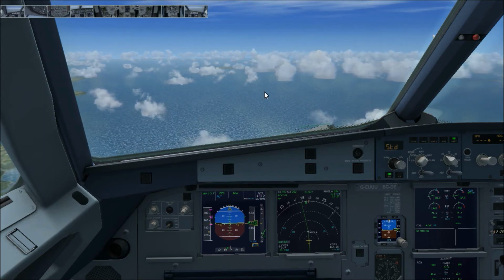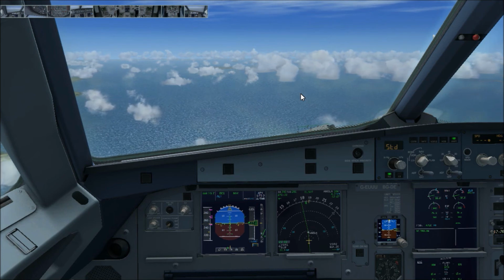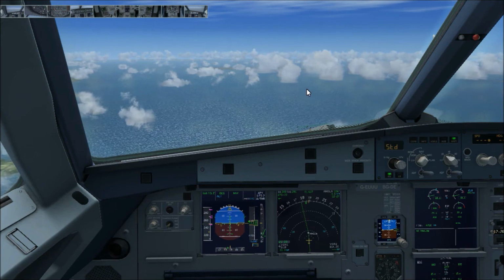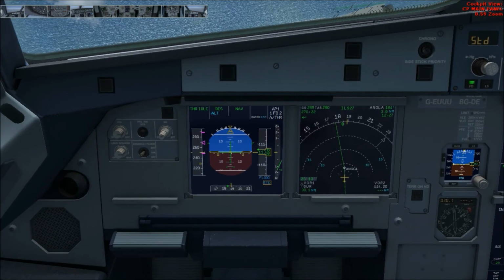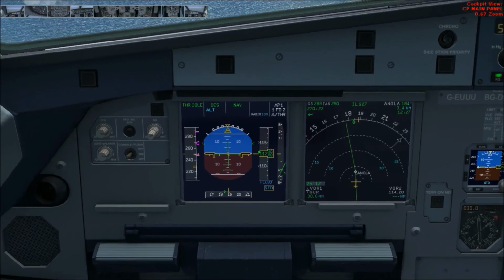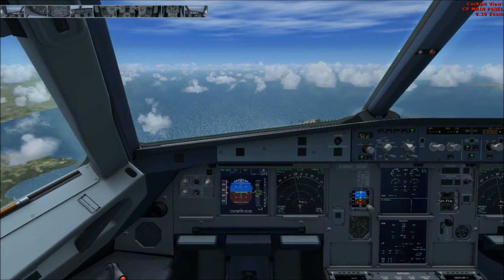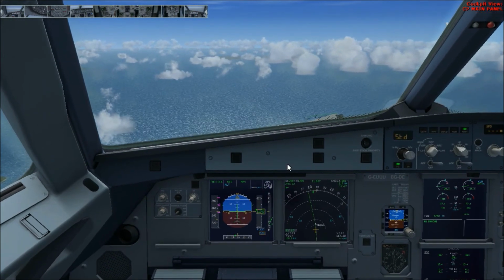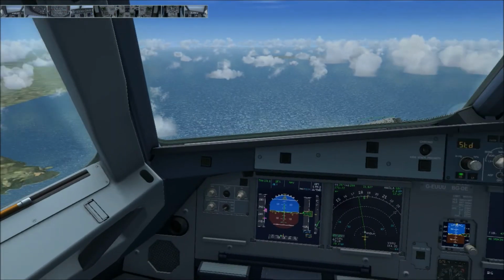It's Jersey there, coming up. Just about see it. Okay, so what are we? 11,000. So at some point soon we'll break the 10,000 altitude height, and then I'll alter the speed.